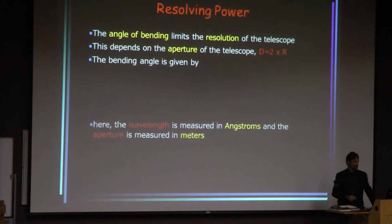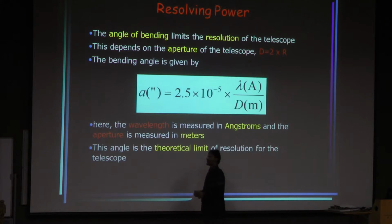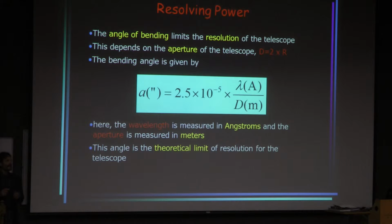So we're not going to go through the actual details of how this formula is derived or anything like that, but it's pretty simple. And what it's giving you is basically the bending angle. This A is the angle of bending that's occurring, measured in arc seconds. So we're getting the answer in arc seconds.